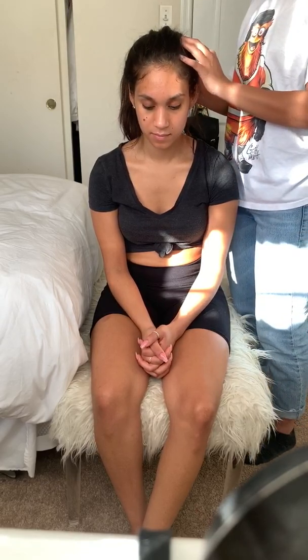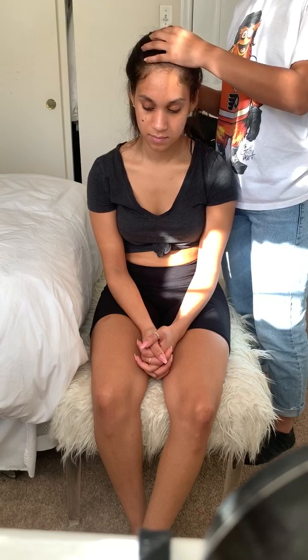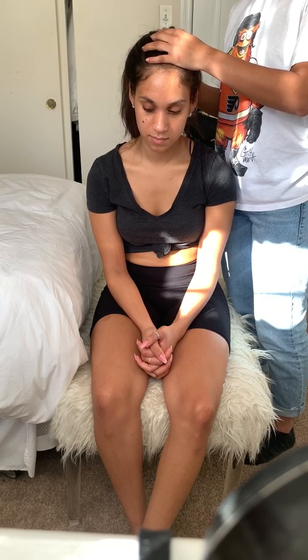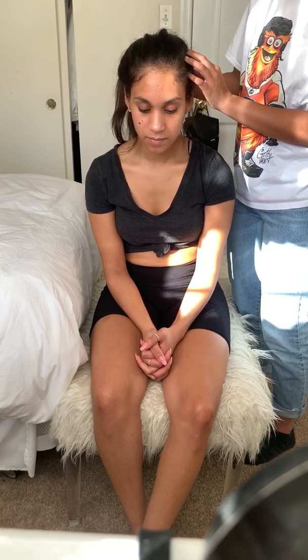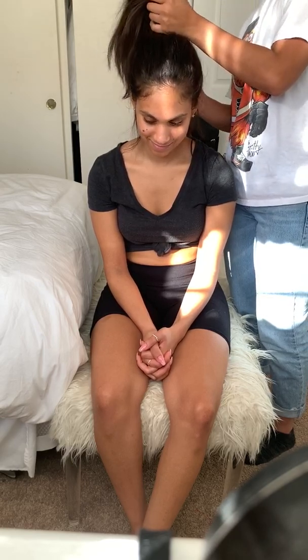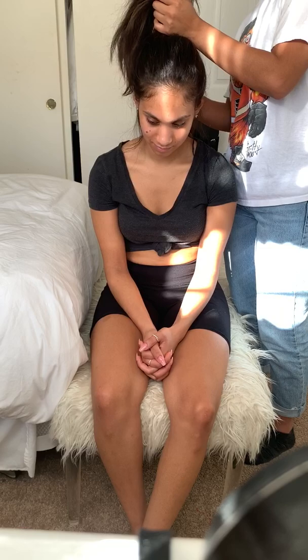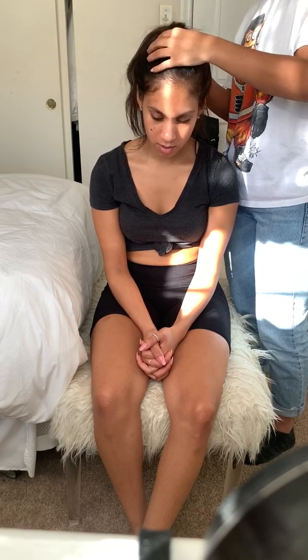Okay. I'm just going to use my hands and just feel around. I'm just checking for any bumps or any tenderness, any spots that might feel soft. Do you have any moments of tenderness while I'm doing this? No, but I'm getting a free massage, so it's fine. Have you noticed any lesions or anything like that that you might have felt that wasn't there before? No. Okay.